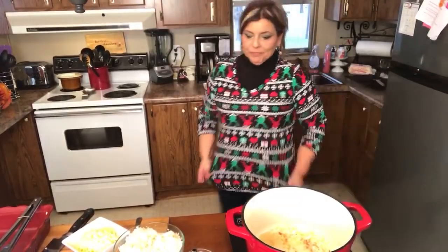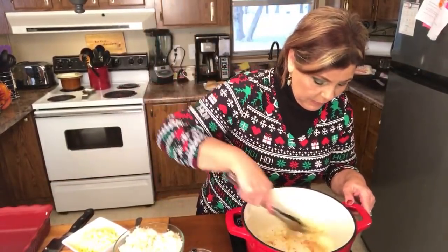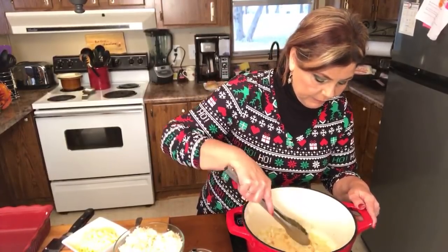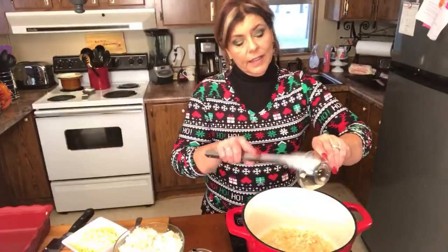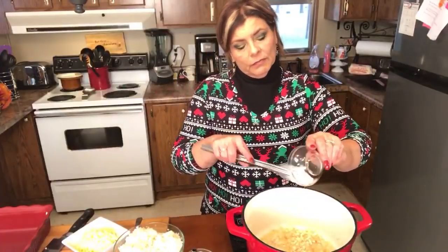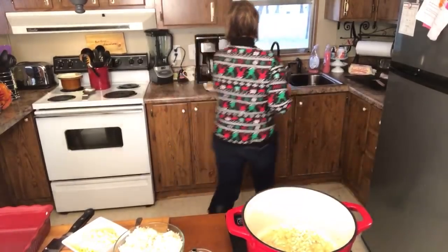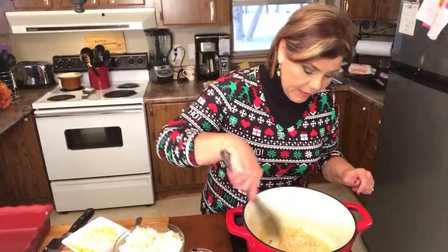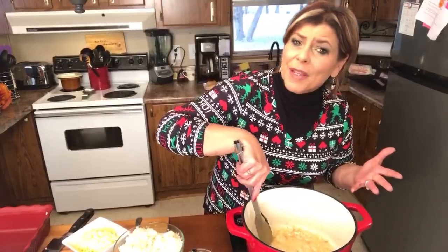From there. All right. I'm going to kind of deglaze this just a little bit. Let those onions soften up. I'm going to go ahead and add my garlic as well, guys. Yummy. And bring it back up. Oh, it already smells so delicious.